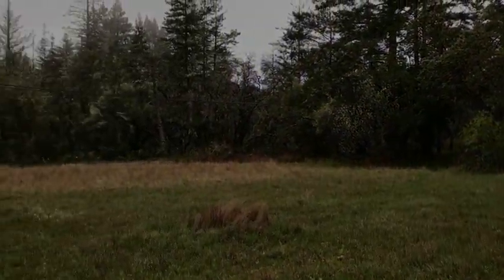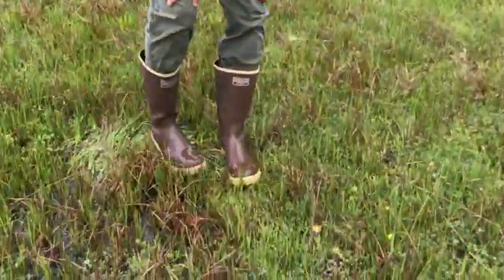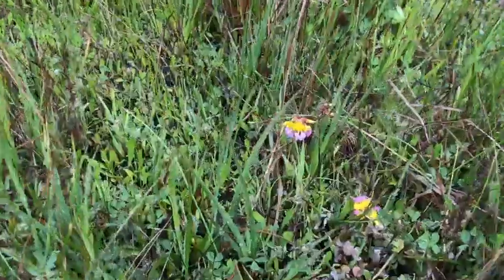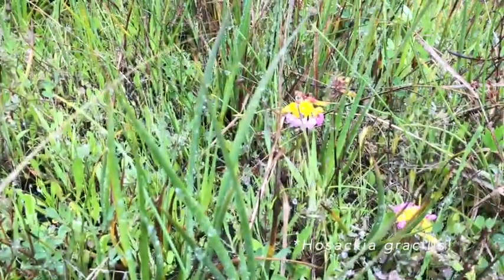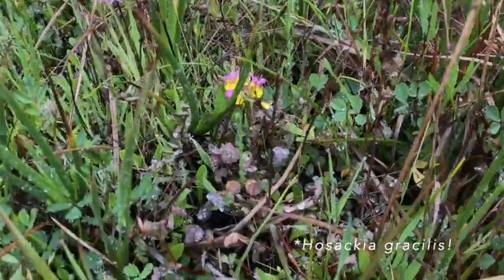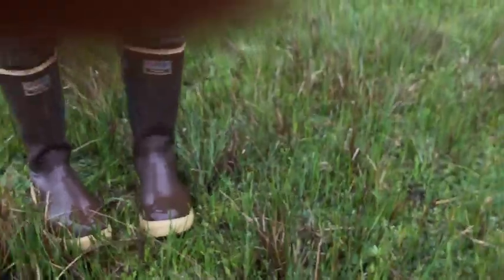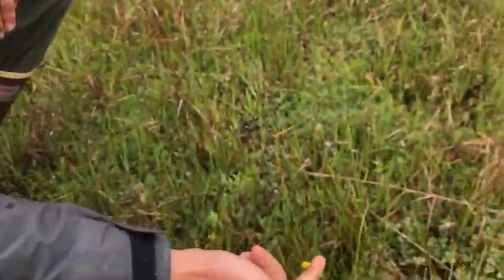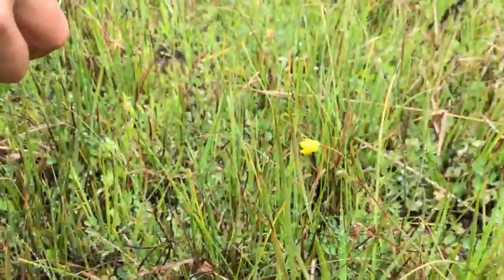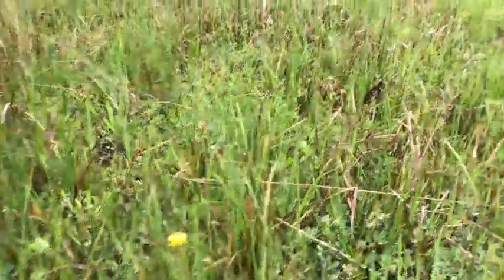So just to start off, we have a member of the pea family here. This is Harlequin lotus, also known as Hosackia gracilis. It's actually a rare plant. We haven't collected much from it, but it's definitely one of these meadow plants that we have out here. Right next to it, we've got California buttercup, Ranunculus californicus. This one is great, and we've planted a lot of this stuff at the reserve.